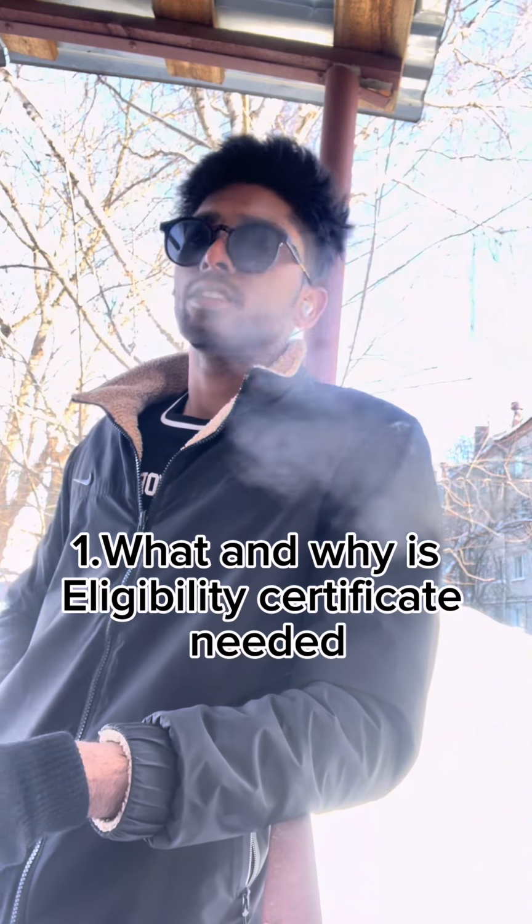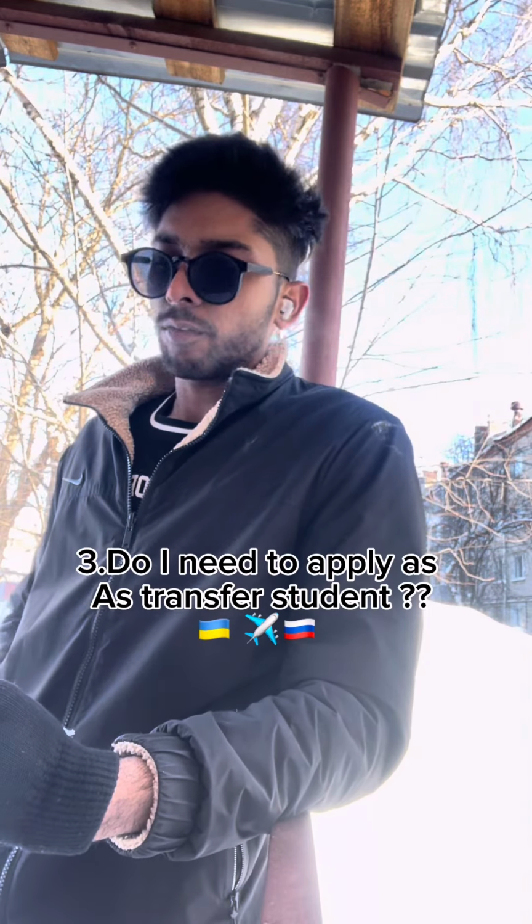The certificate is needed so that you can appear for the FMGE exam, Foreign Medical Graduate Examination, and can get a license to practice in India as an Indian medical doctor. Third question, who needs to apply and what's the criteria?